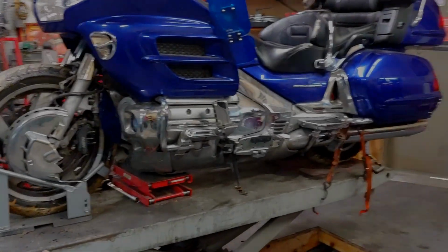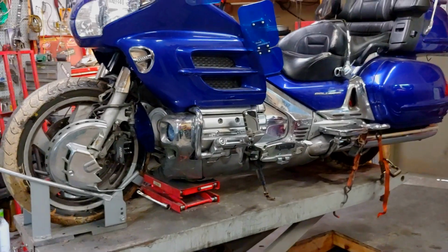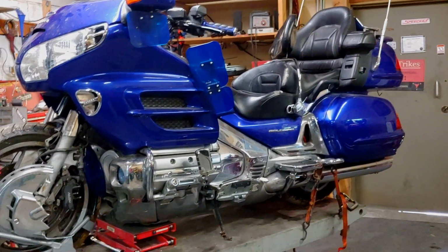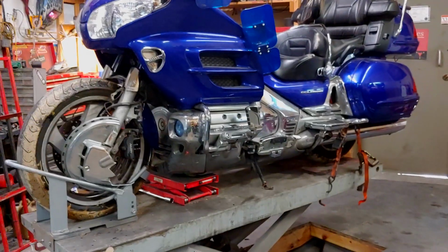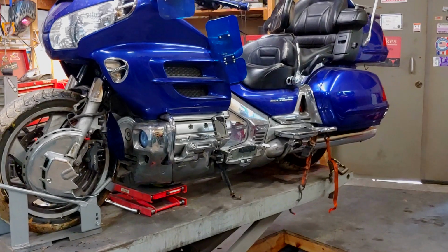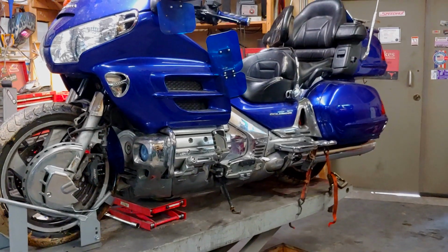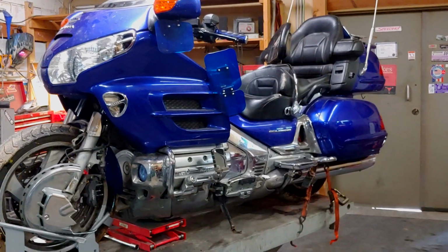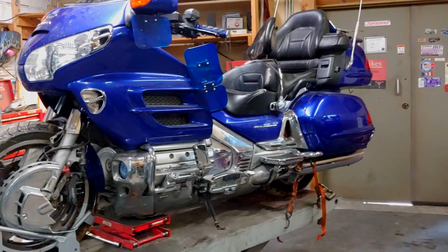Okay, well, this morning I do have a new project. I got this blue 2005 Goldwing to work on, and I bought it at an insurance auction. And the very first commercial sale I ever had was the identical bike to this. So there's some nostalgia going on here.